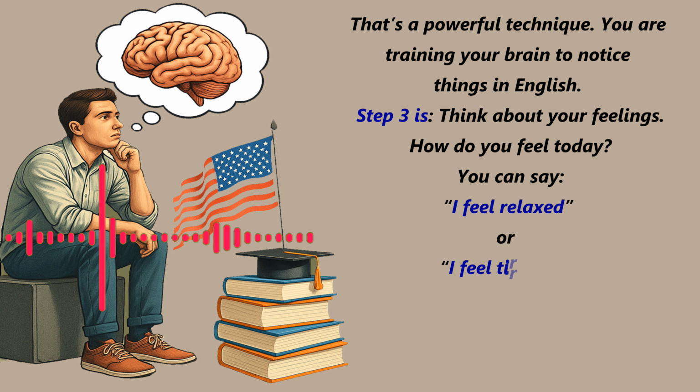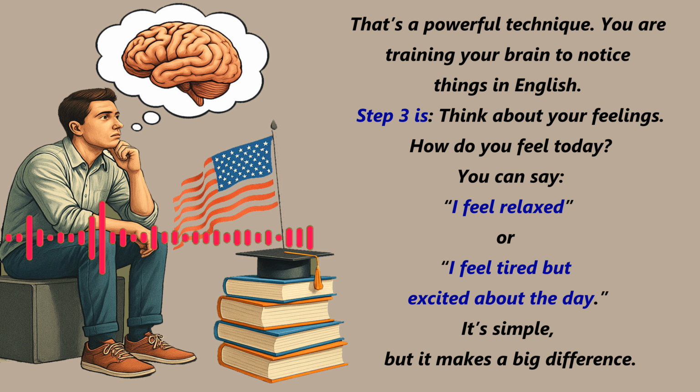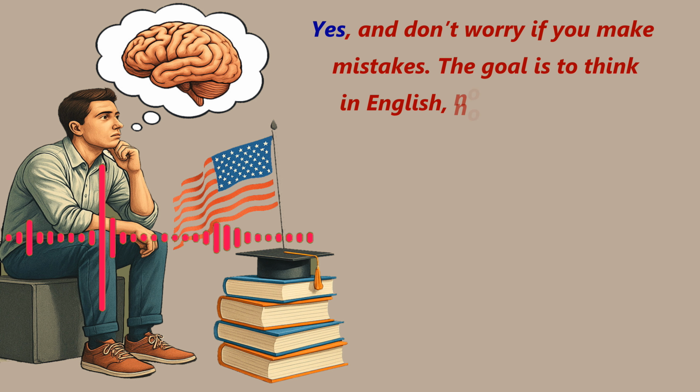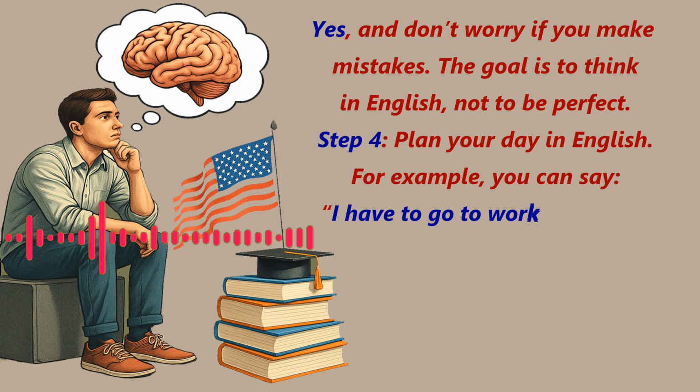Step 3 is think about your feelings. How do you feel today? You can say, I feel relaxed, or I feel tired but excited about the day. It's simple, but it makes a big difference. Yes, and don't worry if you make mistakes. The goal is to think in English, not to be perfect.